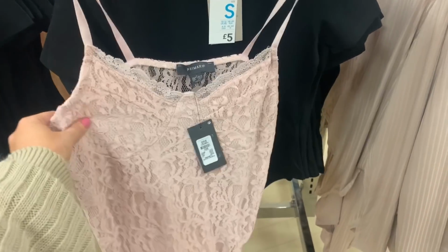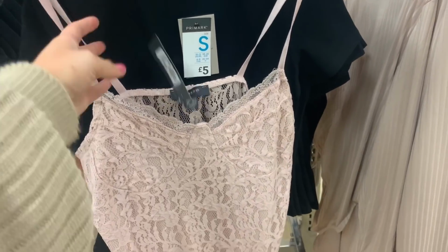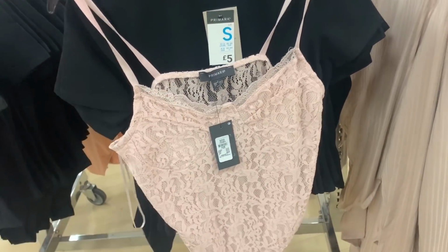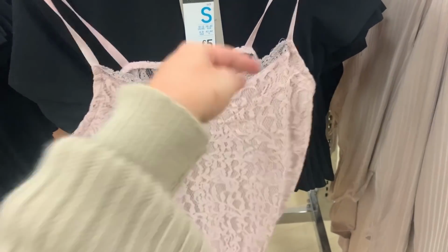Also just found this little lacy bodysuit. This one is £8. It's a pinky and then nude underlay little lace bodysuit. These look really nice with a white pair of tailored shorts and a white blazer. I think that would look really nice. It's also got the cup detail, but it isn't wired.